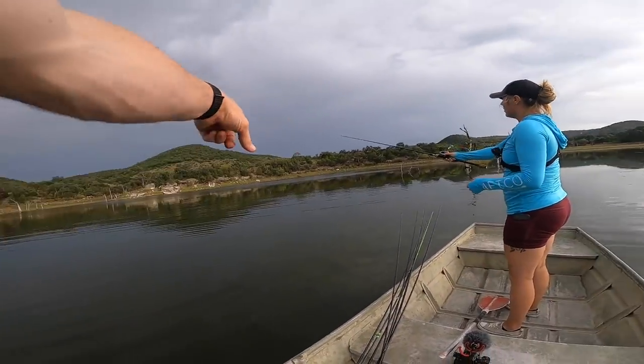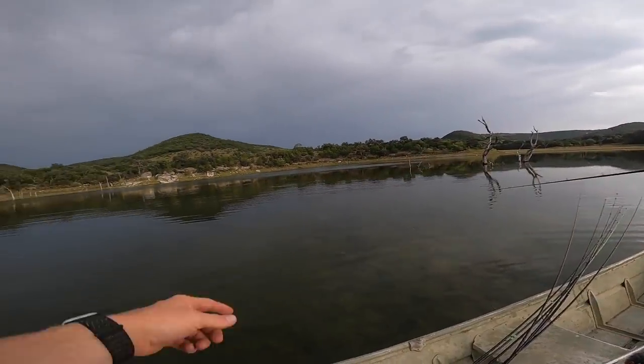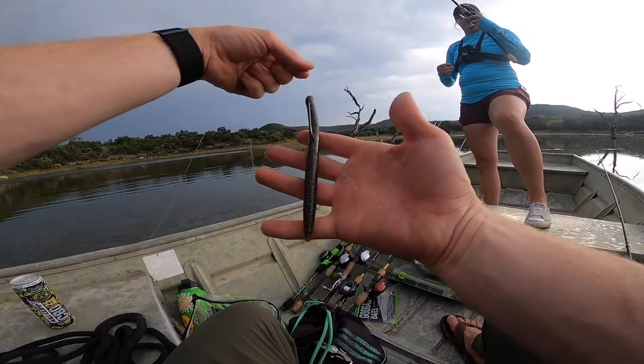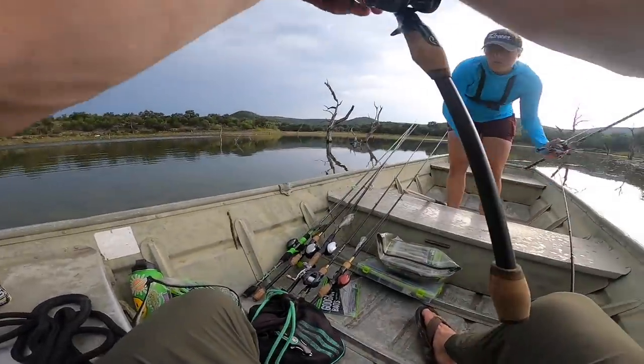We saw some bass blowing up off of this point. There's a nice little transition from this grass flat to the depths. I'm gonna go ahead and tie on a weightless Senko to get started, y'all. There we go, weightless Senko, slow fall in this clear water, nice and calm. If that don't get it, I don't know what to tell you.